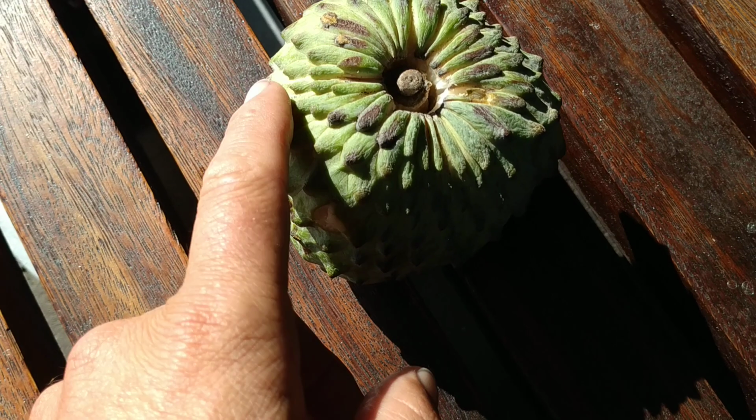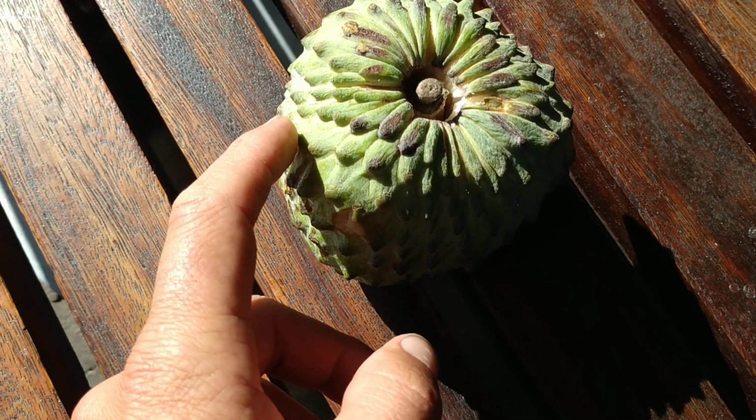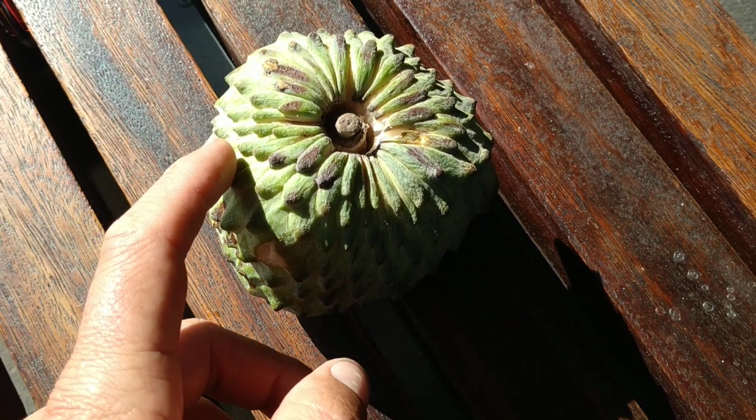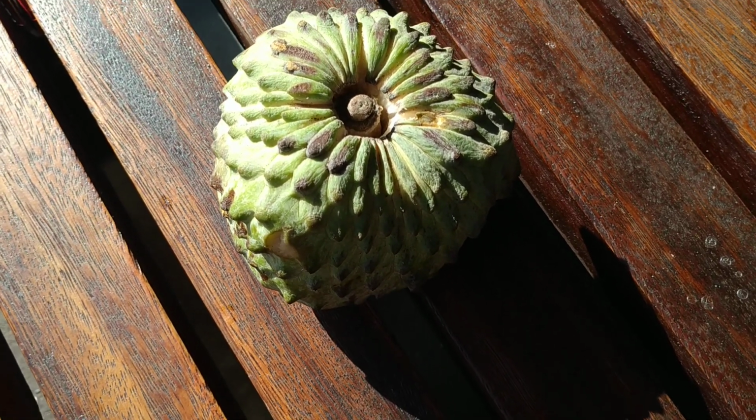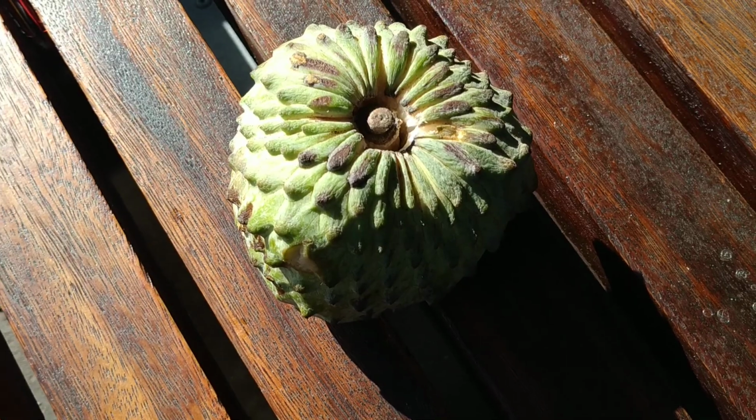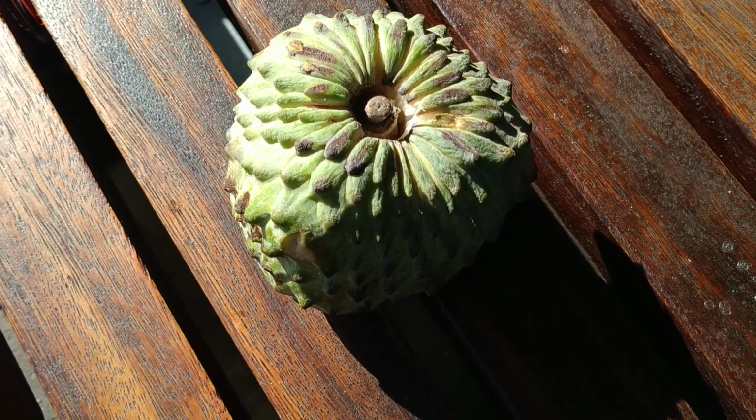However, I'm quite familiar with chirimoyas which look like this. As I said, it's not so unusual for chirimoyas to look like this. Well, taste-wise, it should be quite easy to determine what this is.